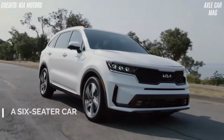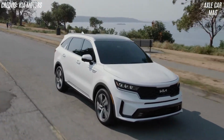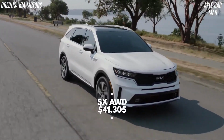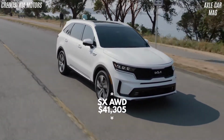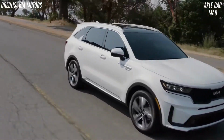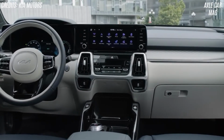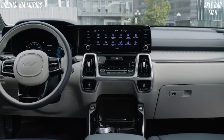The Kia Sorento is a six-seater car that comes in 12 different trims. Among the most popular models is the SX AWD. It costs $41,305 and comes with a 2.5-liter i4 turbo engine and all-wheel drive. If you buy this Sorento, it should get 22 mpg in the city and 27 mpg on the highway.